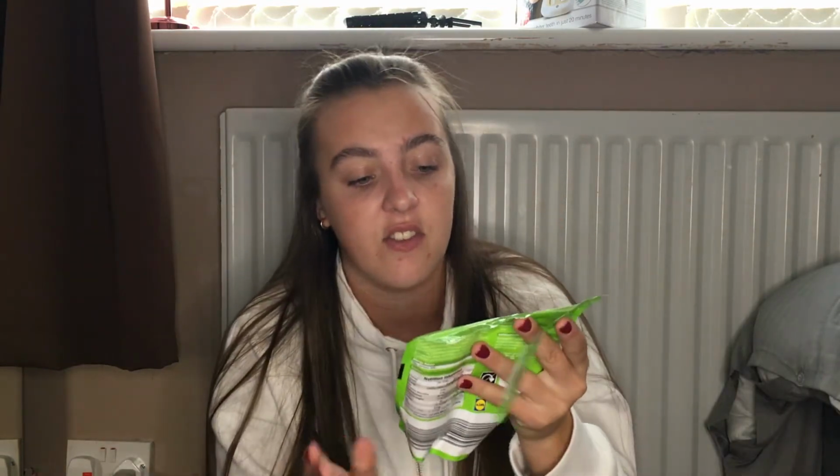Next thing I've got is these sour kingpins. Basically they're just sour Skittles, but they're from Lidl, so they're obviously not called Skittles, but they taste exactly the same. I'd probably say the Skittles ones are a bit more sour, but nothing you can't really get over.